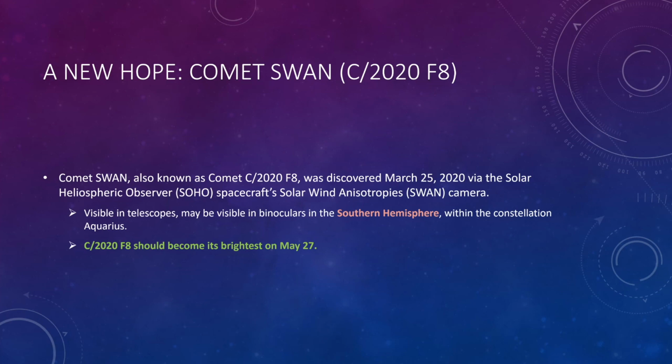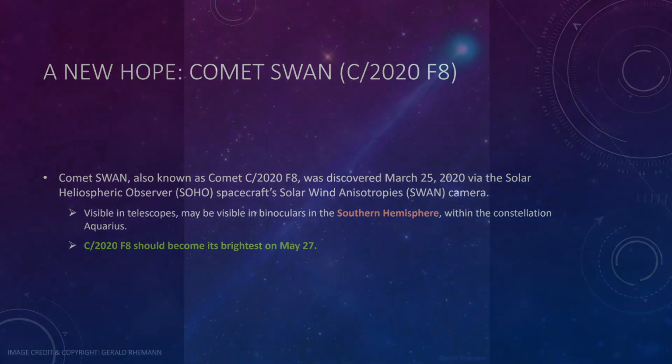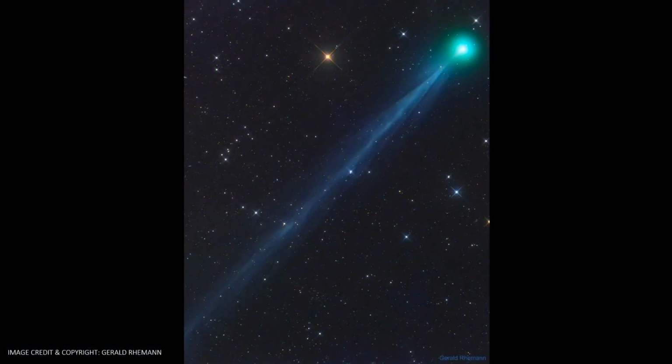This next image actually came from Namibia. It was floating around on a website called Astronomy Picture of the Day, and it is truly gorgeous. I really hope it gets brighter in the nighttime sky. Gerald Riemann is the photographer of this. I do not know him, but again, this image was floating around, and I really thought it needed to be shared. Astronomy Picture of the Day, I'll probably leave a link down below in the comment box if you want to click on it and get this for yourself.